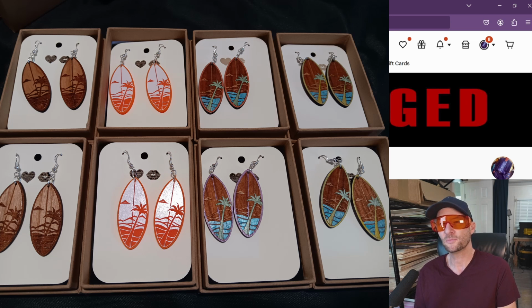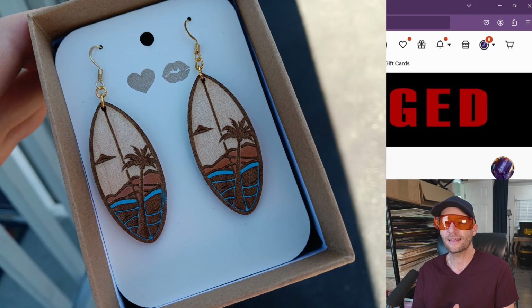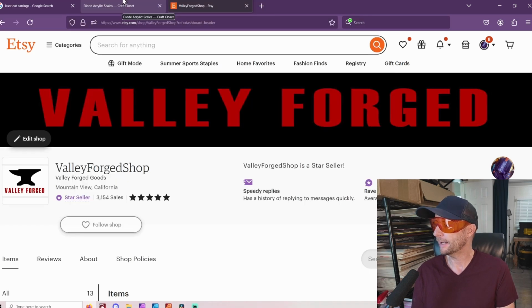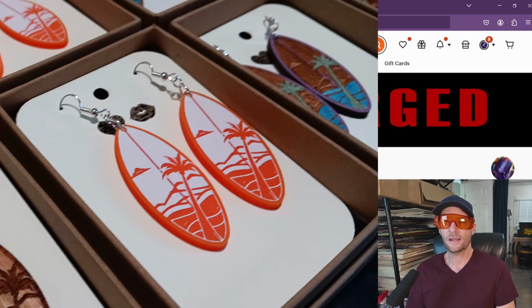All except for this one with the palm trees and stuff. It came out fine, but the way I colored it and painted it, I thought looked kind of garbage, to be honest. I wasn't happy with it. Well, of course, those are the first ones that sold, and they ordered more of those. So you just sometimes never know what is actually going to work and what's not going to work. But I thought they all came out great, and so I have decided to keep making them. And I also decided to do them, of course, in acrylic. Now, a lot of people out there have a diode laser and they're thinking, well, acrylic, I can't do acrylic.